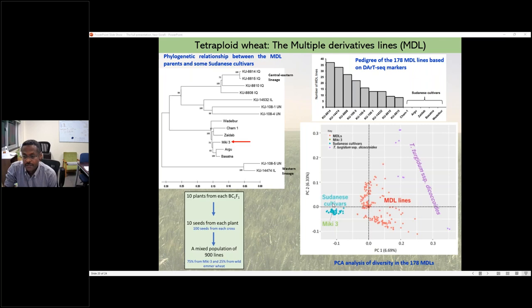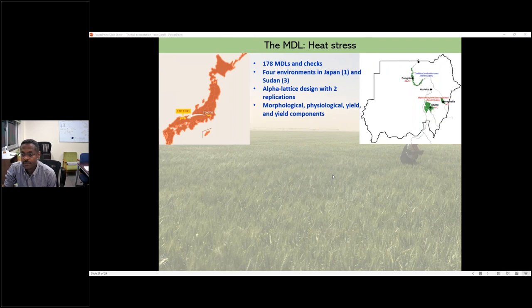So these MDL lines were also phenotyped in Sudan in two locations, in Dongola and in Jazeera, with Medani. This represents a cooler region. This is a hot region in Sudan. And another set of experiments was grown here in Japan, in Tottori.